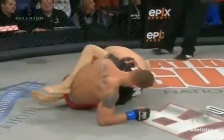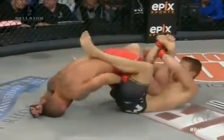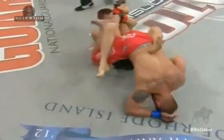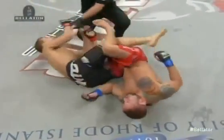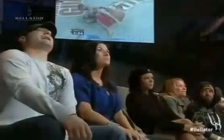Look at this, toe hold. You see it here. This time he rolls for it, really puts his whole body into it. And that is it. Man, against Rich Clementi, who has a ton of submission experience. If he can catch him, he can catch anyone. You see here the pain on his face. And the doctors are looking at him right now. You know he didn't tap till it was all the way done.